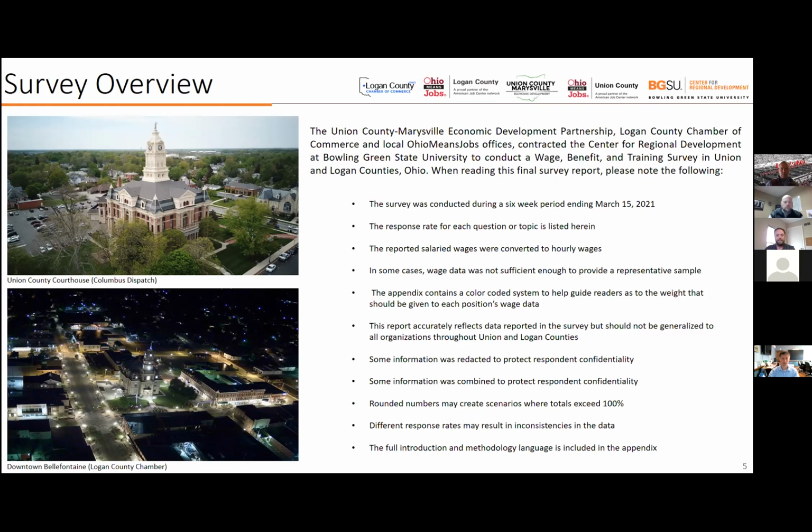And we absolutely understand that the nature of some of these questions are very confidential, and we take that responsibility very seriously. So to that end, in an effort to maintain confidentiality and also to maximize the amount of data that's included, some information was combined or redacted. In the case of wages, some of the wage information was not quite sufficient to form a representative sample. However, that information still does represent wages being paid out in Logan or Union counties. And so positions that do not form that representative sample are marked with an asterisk. And then in the appendix, there's a color coding system that will help you understand how much weight should be given to any position.